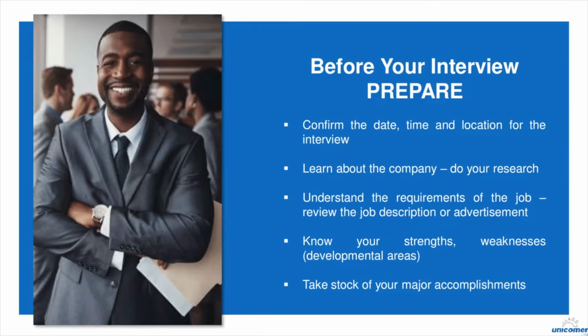And then take stock of your accomplishments. Know what you've done, what you're proud of. These are also questions you are likely to be asked.